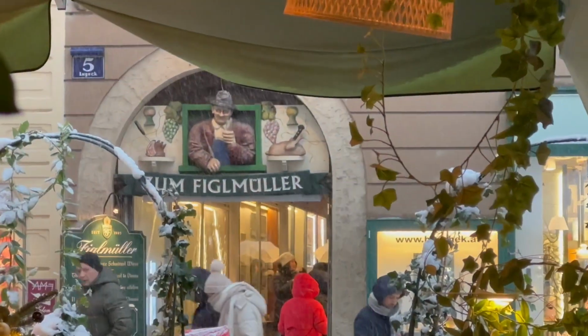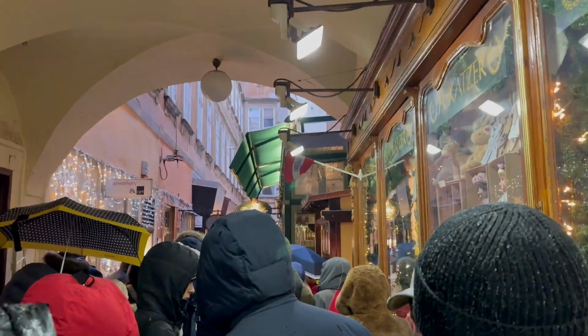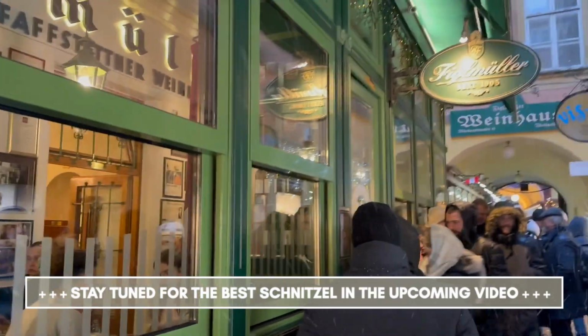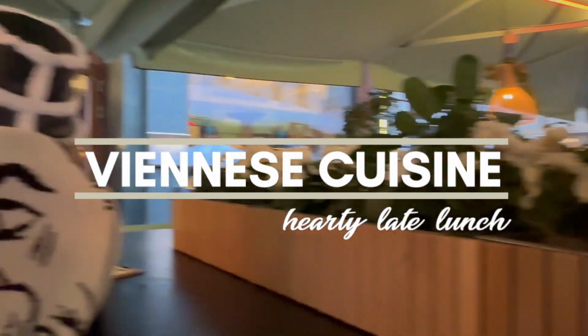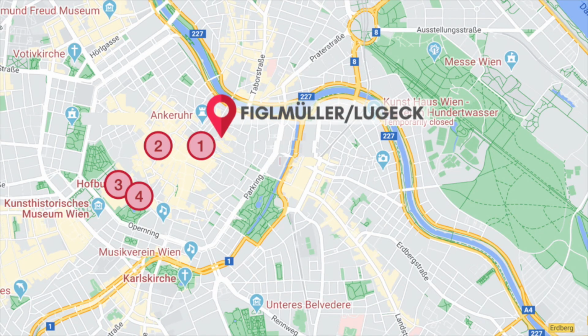Let me give you one tip for eating out in a restaurant. You need to reserve in advance, at least for the better-known ones. We wanted to eat at Fiegelmüller, home of the Schnitzel, but the line was endless, no chance. How lucky that right across the street, the same owner runs another great restaurant for Viennese cuisine.